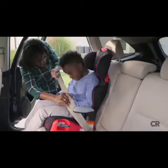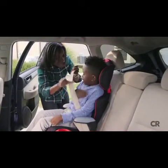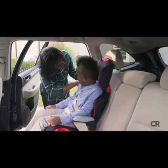Many states have booster laws, some of which require children as old as 8 and as heavy as 80 pounds to use a booster.